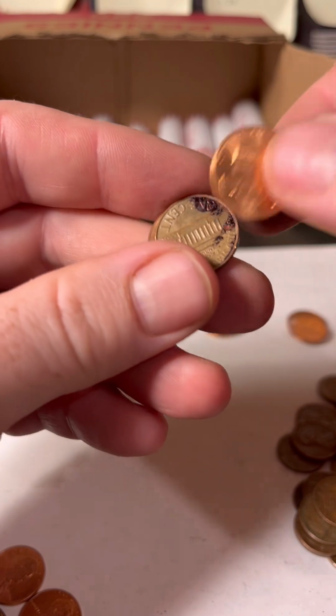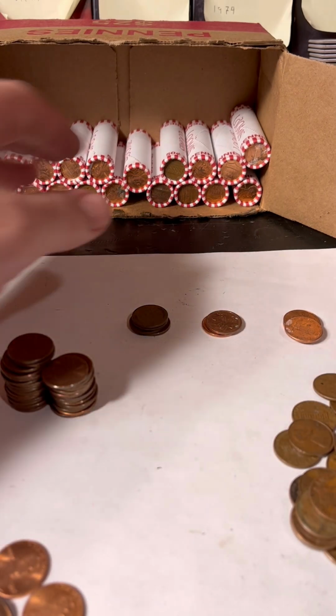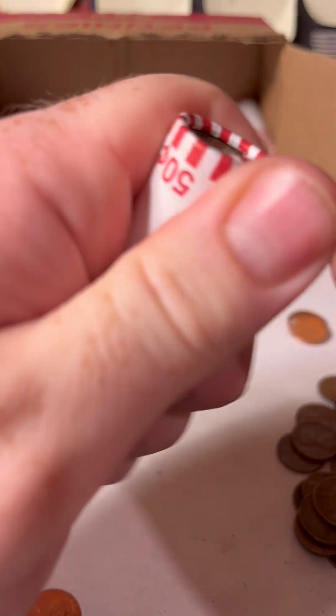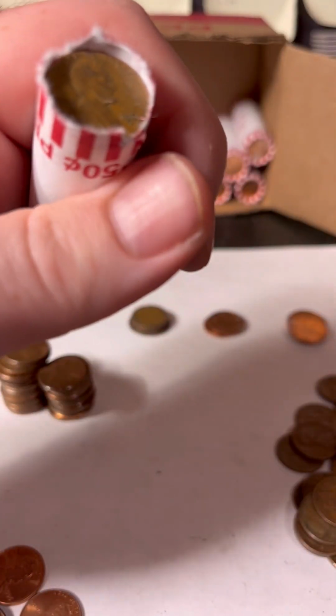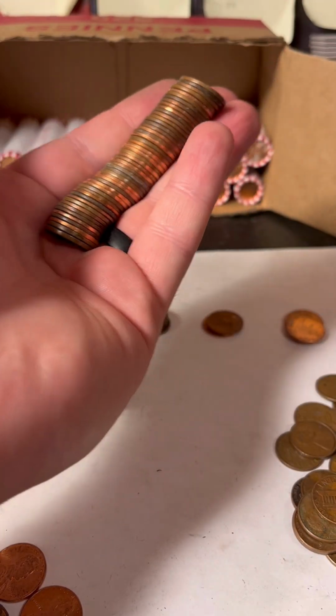That went down anyway. What are you? 74. No wheat so far. Let's see if we can change some wheat. I mean, we got 4 for the box so far. 61 up top.